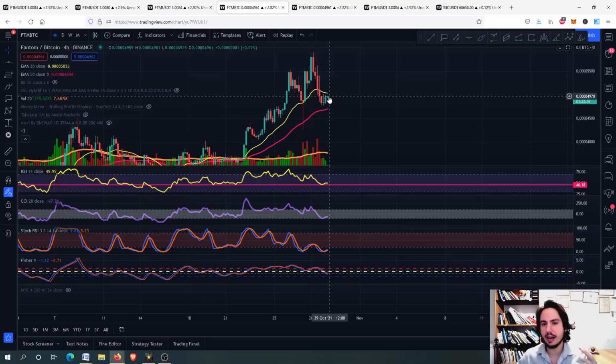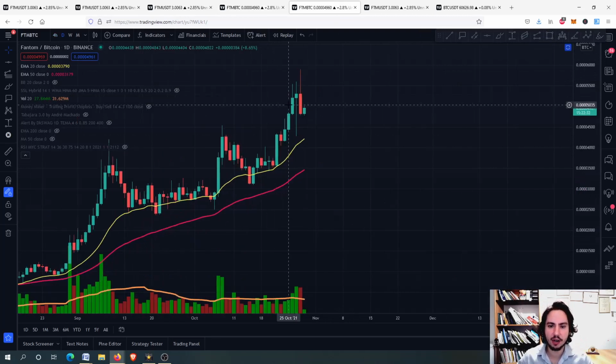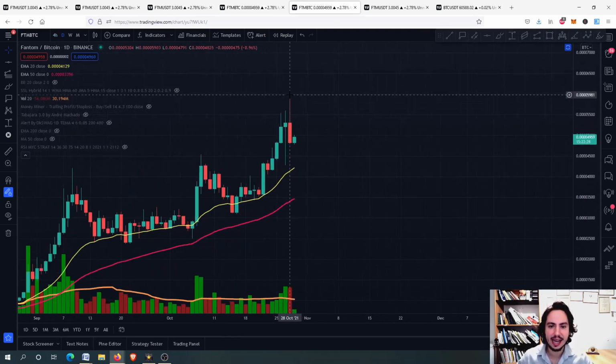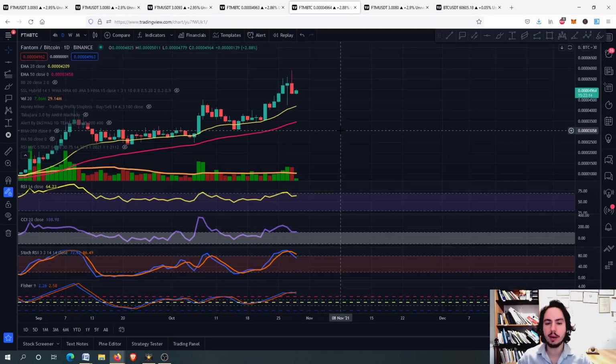Okay, so we have to be a little bit careful right now, as we talked about in the previous videos as well. We can go to the daily frame for the FTM Bitcoin chart. You can see that I did not like this candlestick at all. I do not think that the FTM Bitcoin chart, the daily frame, will close as a green candle, or if it closes as a green candle, the next one will be a red. Okay, so I do not believe FTM will keep outperforming Bitcoin in the next few days. Okay, that is in the next few days. Do not worry about something like that.